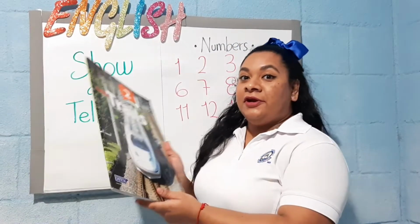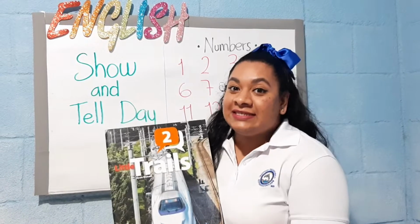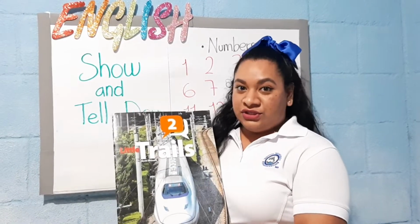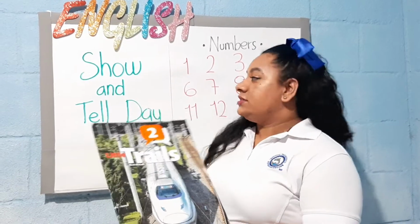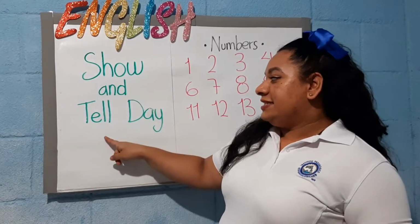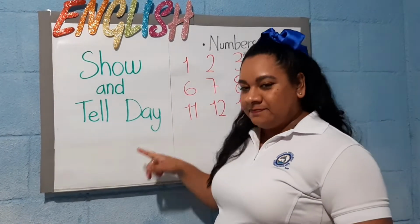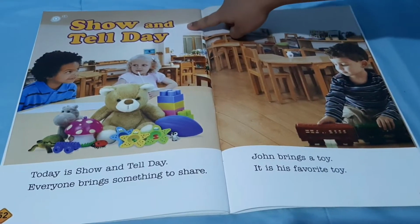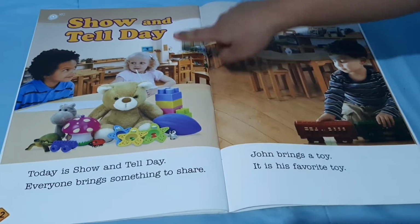Do you remember this book? This is our fact book. And today we are going to read a story called Show and Tell Day. Let's read.